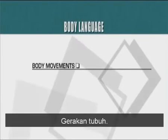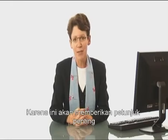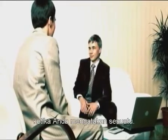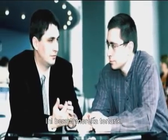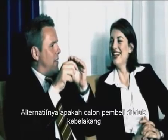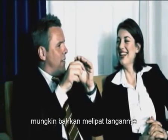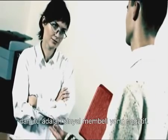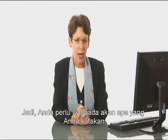Body movements. Watch for body movements throughout the sales presentation, because these can give you vital clues as to how it is going. For example, does the prospect sit forward or lean forward when you say something? This means that they're interested. It can be a positive buying signal. Alternatively, does the prospect sit back, maybe even fold his or her arms, or cross their legs? That is closed body language, and it is a negative buying signal.